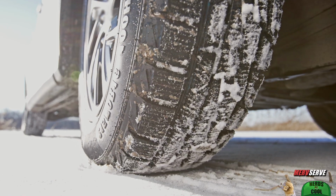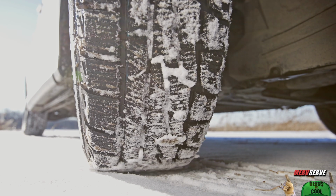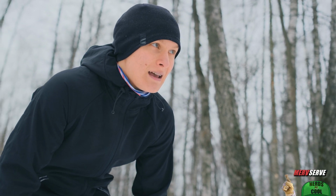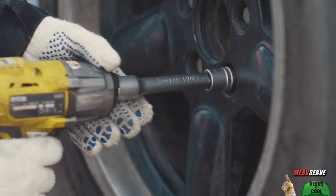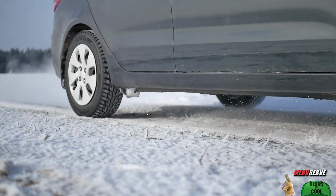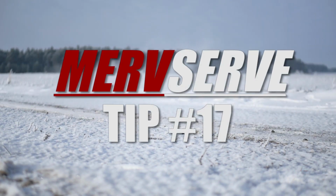Or changing a tire on a cold wintry day. Well, gloves will make the job a heck of a lot more enjoyable if they're protecting you from the heat and the cold. One of my favorites is coming up here, but first, a pro tip.